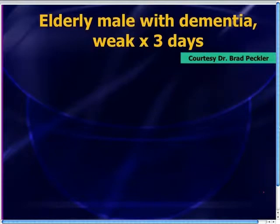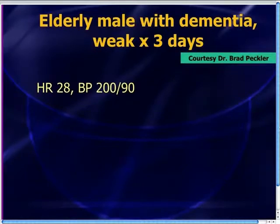Anyway, we're going to talk about a case that Dr. Brad Peckler sent. Dr. Peckler is an associate professor and the director of simulation at the University of South Florida. He and his colleagues were taking care of an elderly male who had a history of dementia and came in with some malaise and weakness over the past 3 days. Some quick vital signs: blood pressure is not too bad, and we're going to assume that he wasn't in pulmonary edema or had any acute signs of instability, but he's got a pretty rotten heart rate of 28.